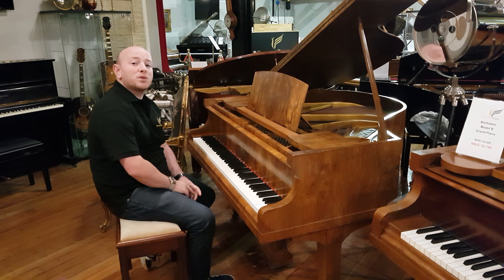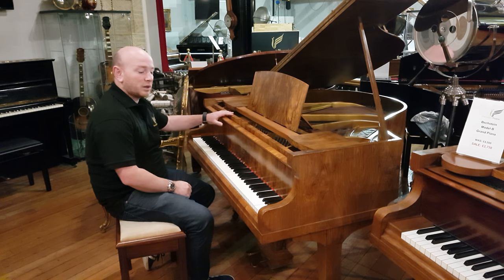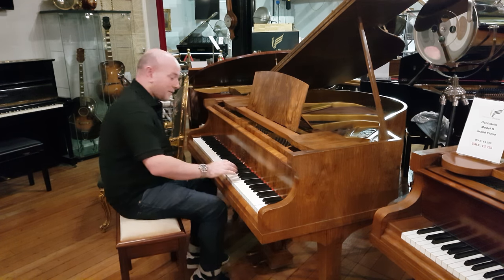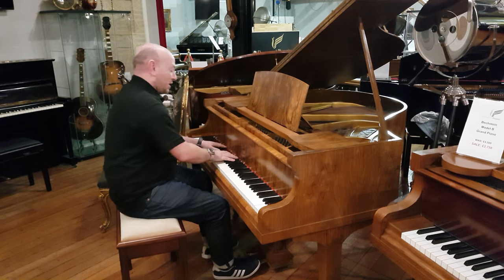We're sherwoodphoenix.co.uk. This is a lovely Allison baby grand piano in a lovely burr walnut case, with an 88 note keyboard and the original ivory keys. Just a really, really nice little piano. Let me play over to you. Here we go.